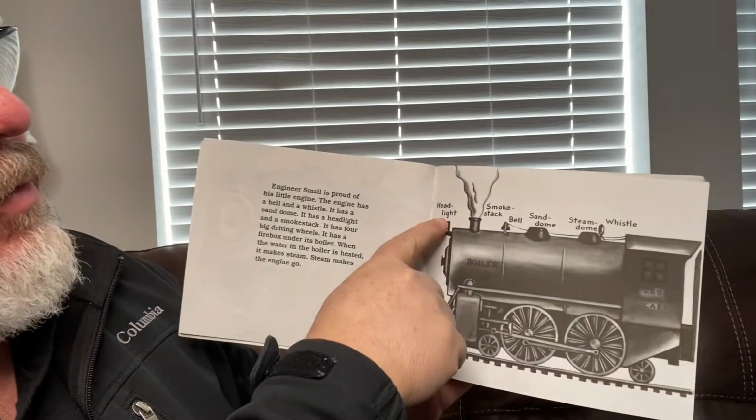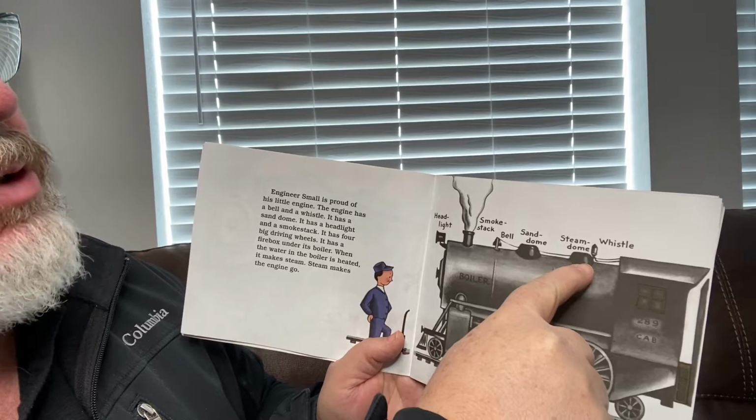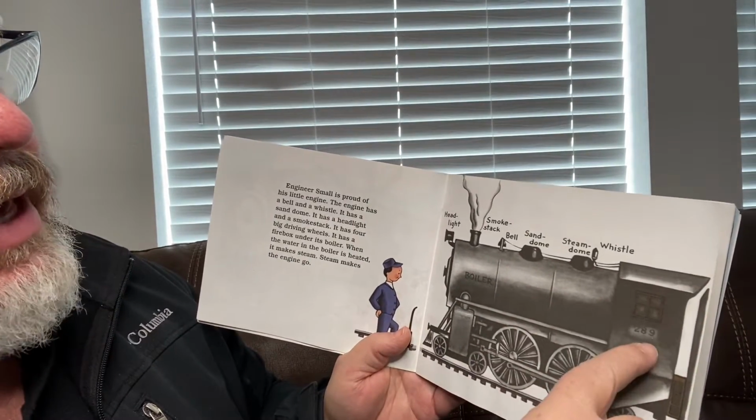Here it calls them all out. The headlight, smokestack, bell, sand dome, steam dome, and whistle. This is the boiler, and that's the cab.